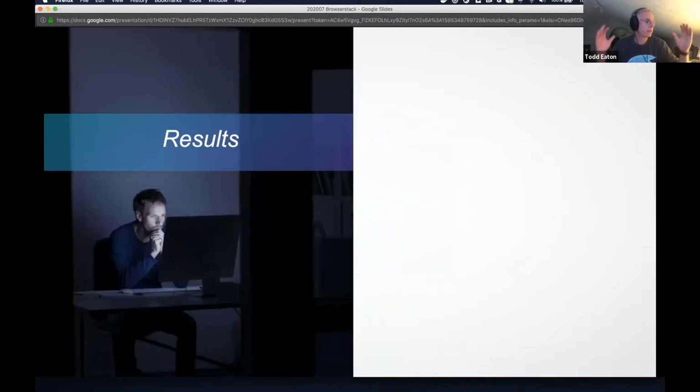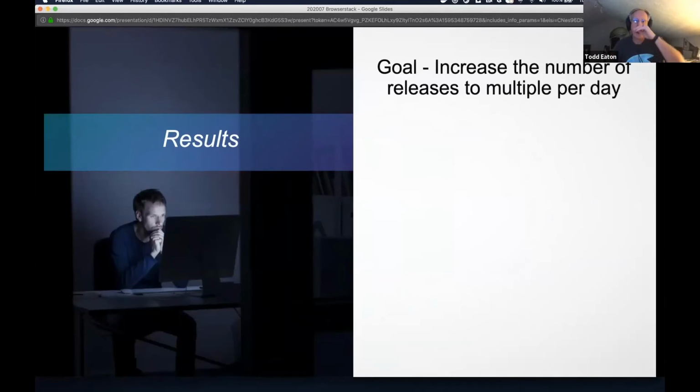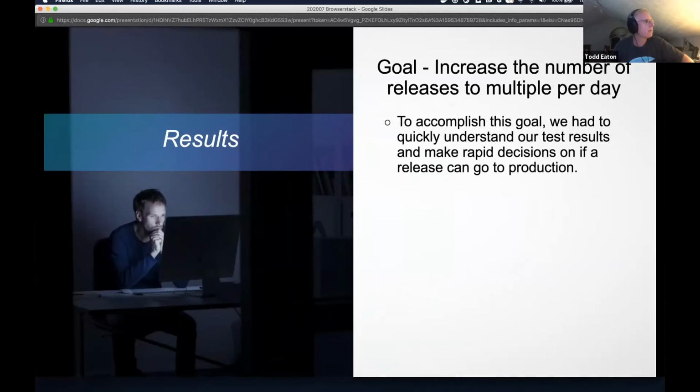Results. So we run all these tests. We got a bunch of automation going at it, and we wanted to look at the results and increase the number of releases that we had multiple times a day. But the only way that you can do this is if you can make rapid decisions on this and make sure that you understand, hey, am I good to go?